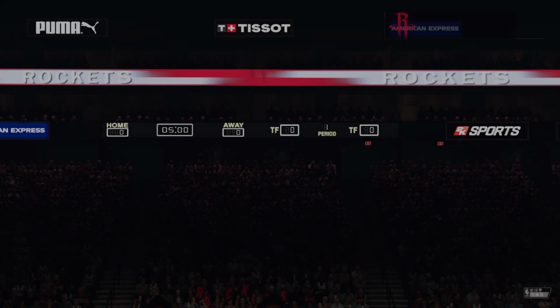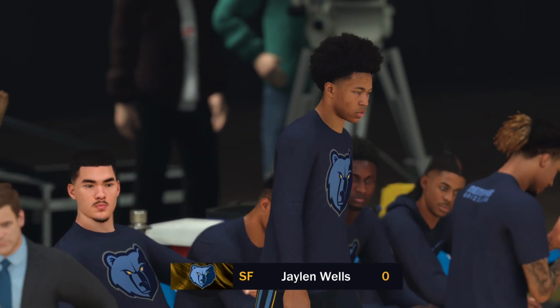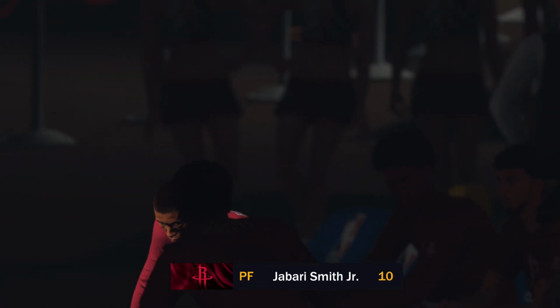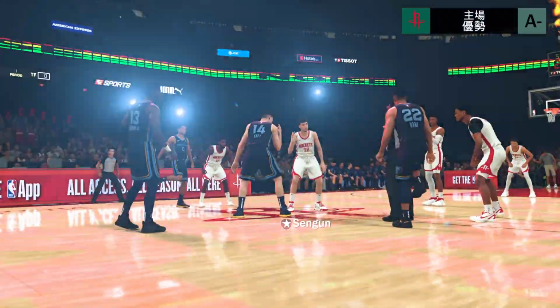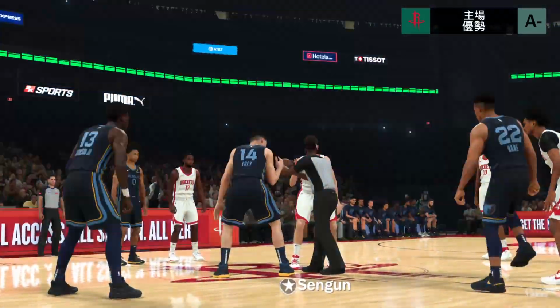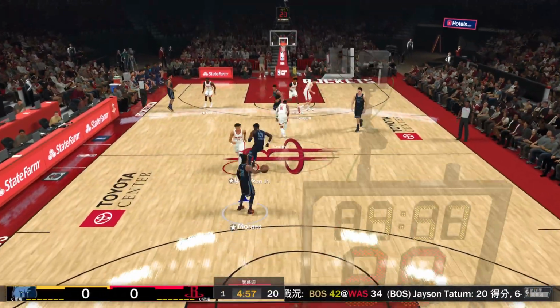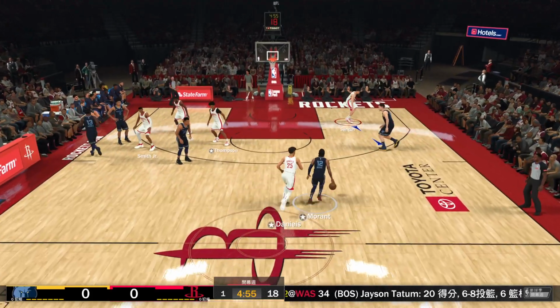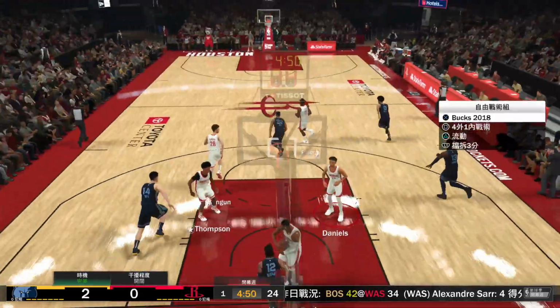And now the starting lineup for the visiting Memphis Grizzlies. At small forward, look at the opening lineup for the Memphis Grizzlies. Morant is the point, with Bane out on the wing. Jaren Jackson is out there with Wells, and it's Edey in at the 5 down low. And for Houston, the post pair form, it'll be Smith and Şengün. Thompson is out there with Daniels. And it's Eason in at the 3, the small forward.